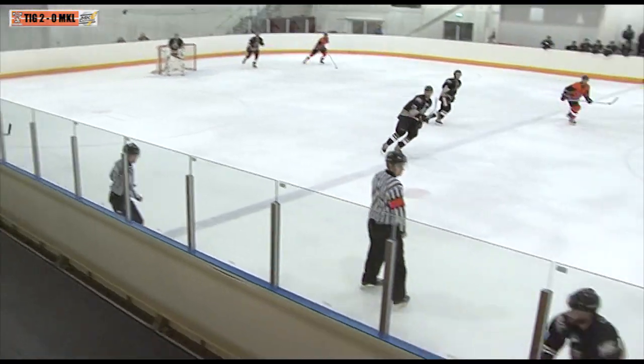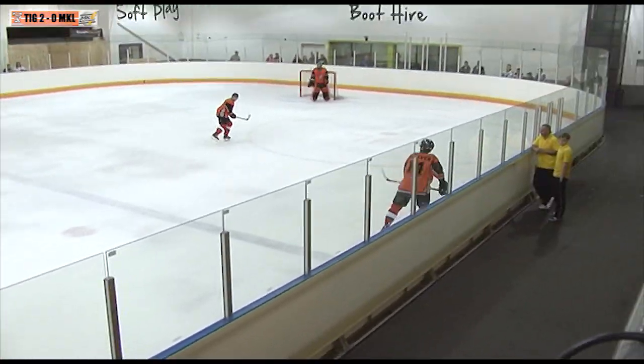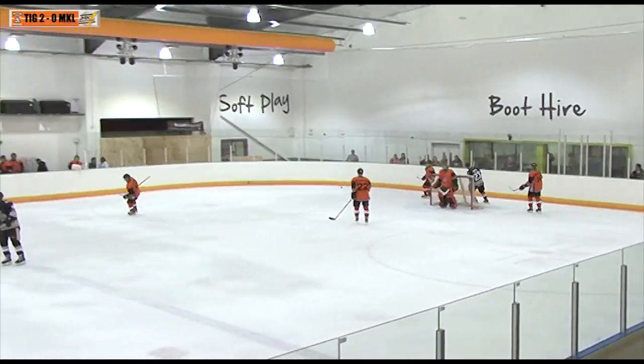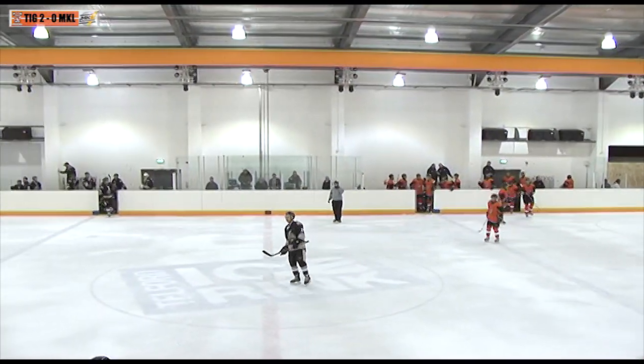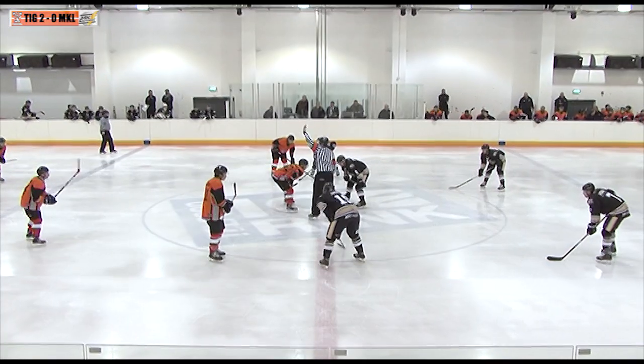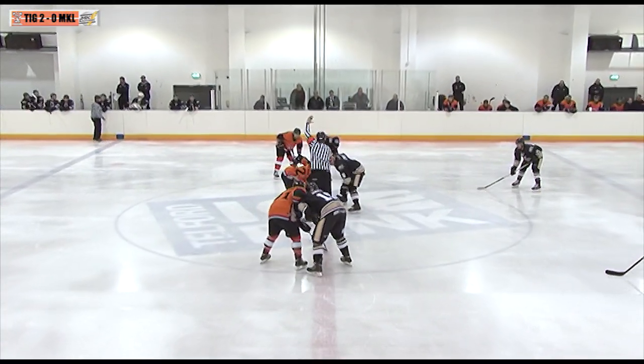Off the draw, puck goes up, lift. Weaver lifts his stick, so it washes the ice off, and that's the end of the first period. Telford Tigers 2, MK Lightning 0. Welcome back to the second period. Telford Tigers 2, MK Lightning 0.